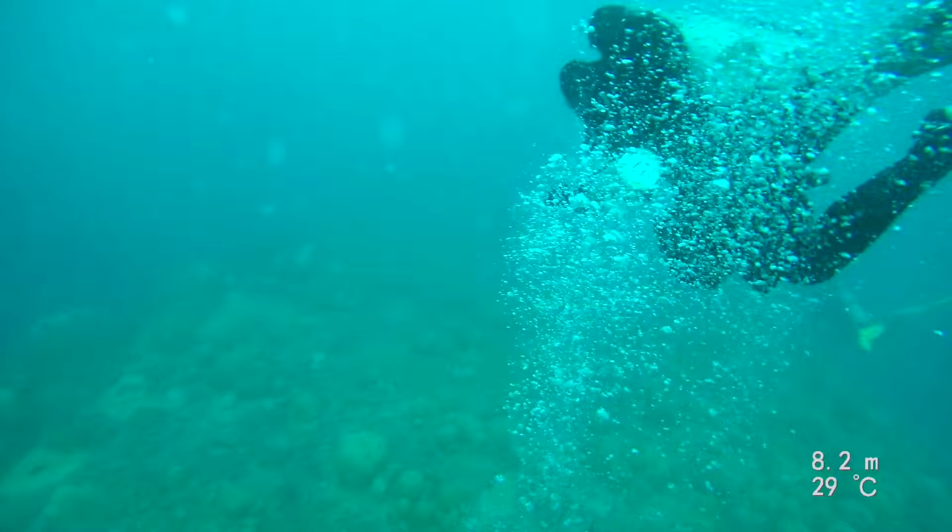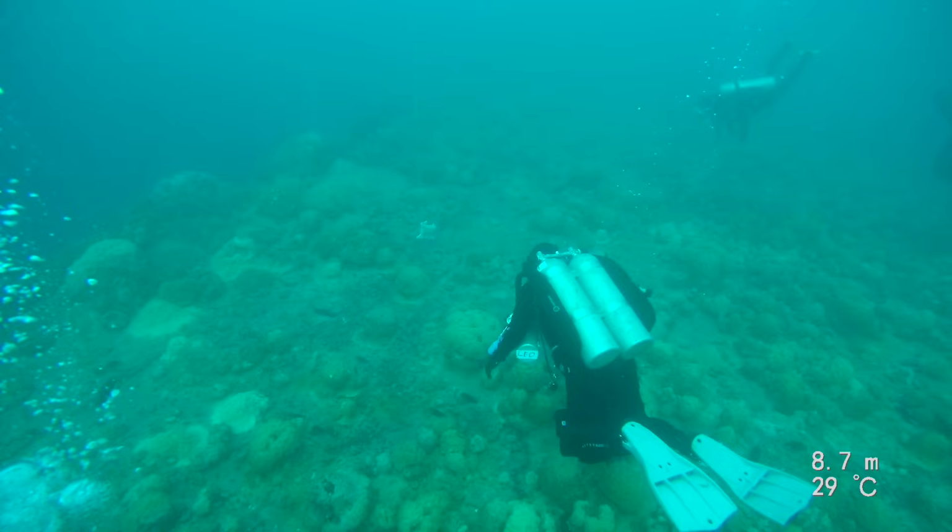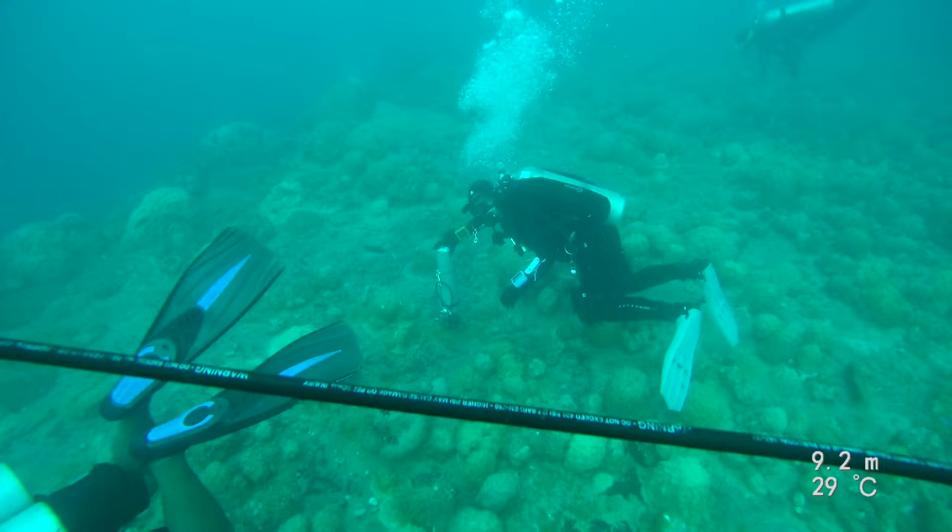Now that I've checked his deco bottle for leaks, my buddy is going to drop his so that it makes his life a little bit easier as we finish the S-drill. I'll drop mine in 1 second. Again, this is not the world's most technical dive. And so we absolutely did not need to bring those bottles. We certainly didn't need to drop them.